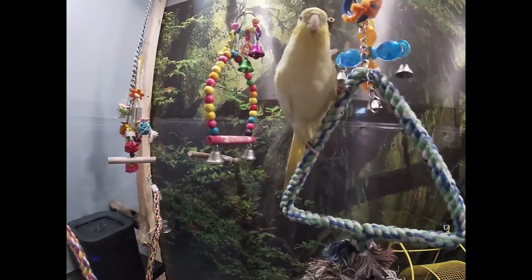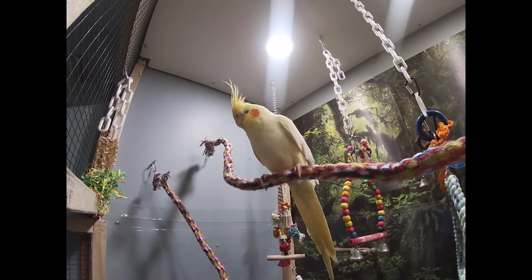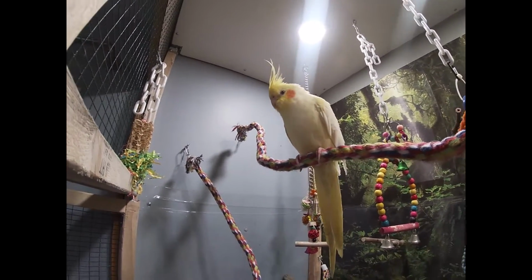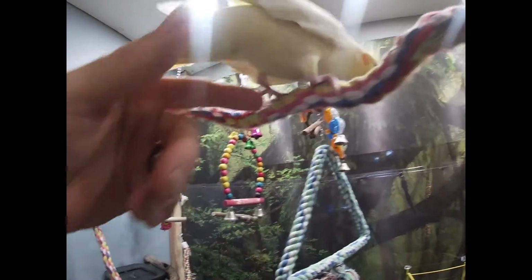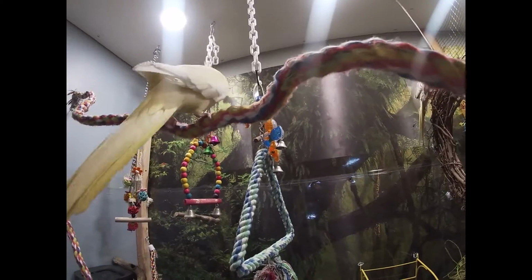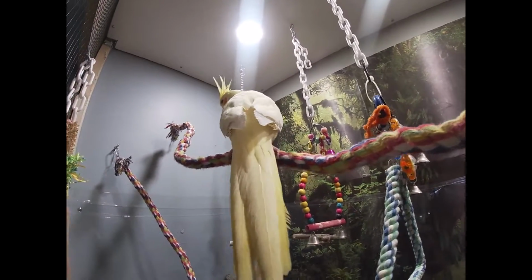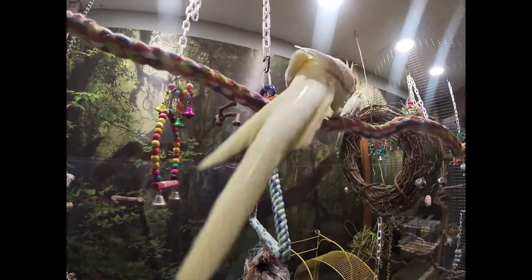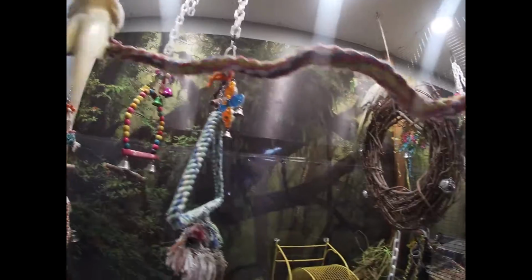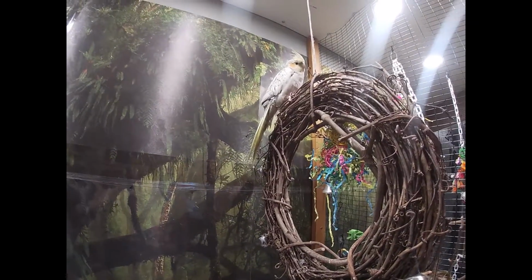This is Leo. Leo was actually born in the house. She is a sweet little bird. Come on, Leo. She gets camera shy, on her own terms. But this is Leo, and Leo is a sweet girl bird. She's actually a pearl, so she's a Lutino pearl, and she's really sweet. This is our second to newest bird.